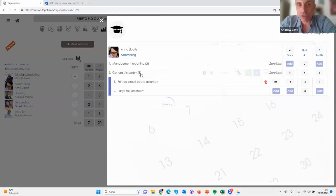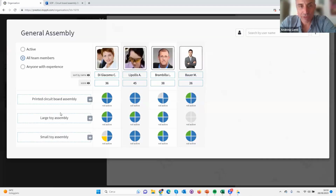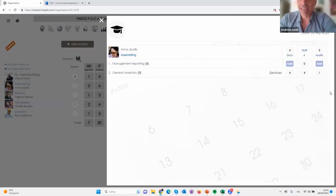Quickly, I'm going to just show you here's where you can see who knows how to do that. So Anna's telling you she has 4 people on her team working on those 3 processes. Here she's using the famous skills matrix to say Carolina is having difficulty getting to level 3 on small toy assembly. Not going to spend too much time on this, but I want you to know it's there at your fingertips, because sometimes this information is important when you're staffing a project, when you're putting a project together.